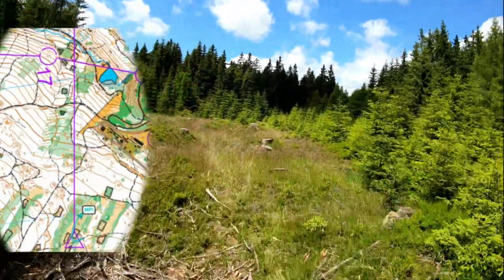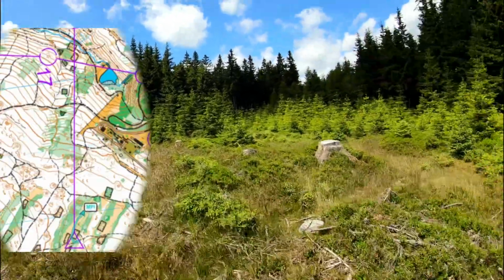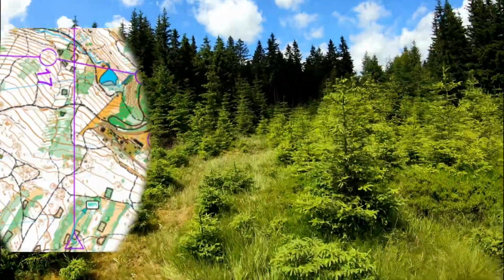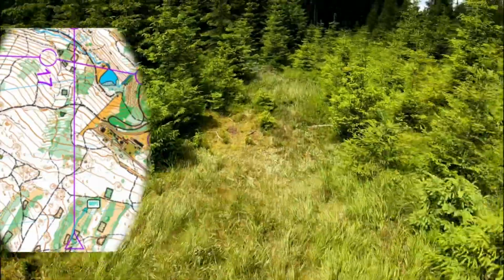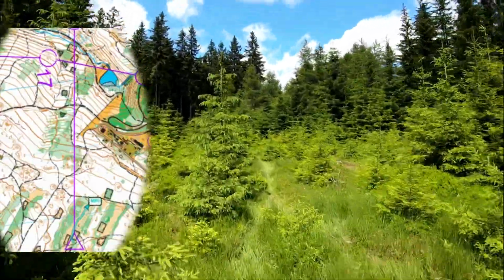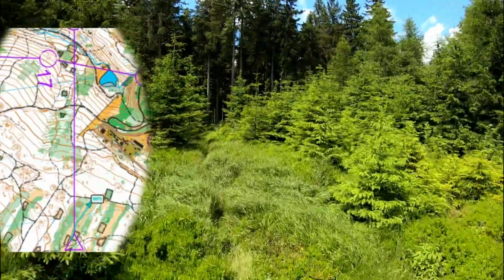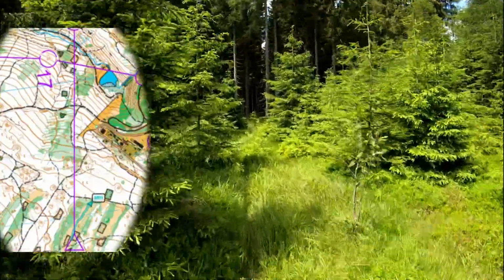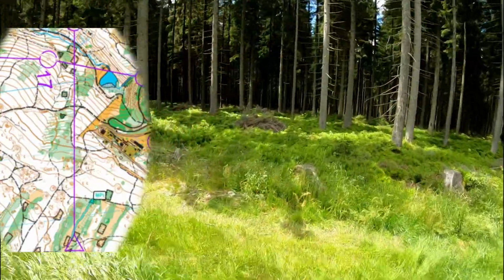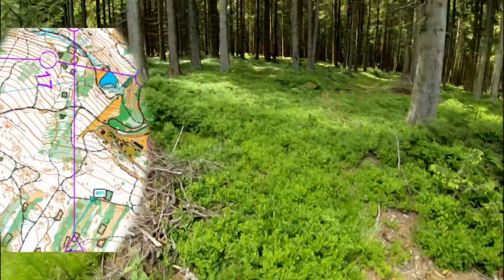Here it seems that I'm running slow, but I'm actually trying to run as fast as I can. Yeah, so now you can see me on the map, and I'm almost at the end of the clearing. I should be at the path right now, yeah. So here I obviously decided to cut it.